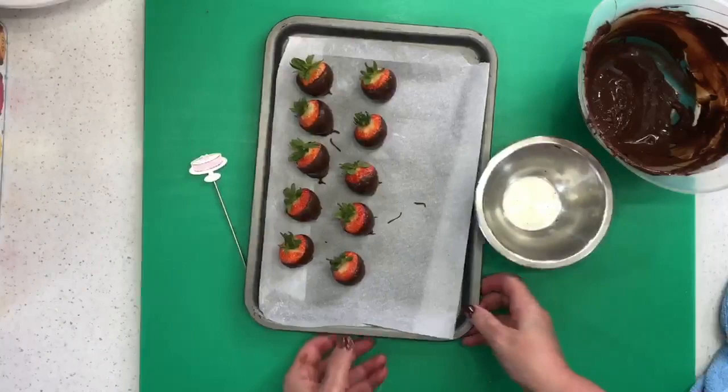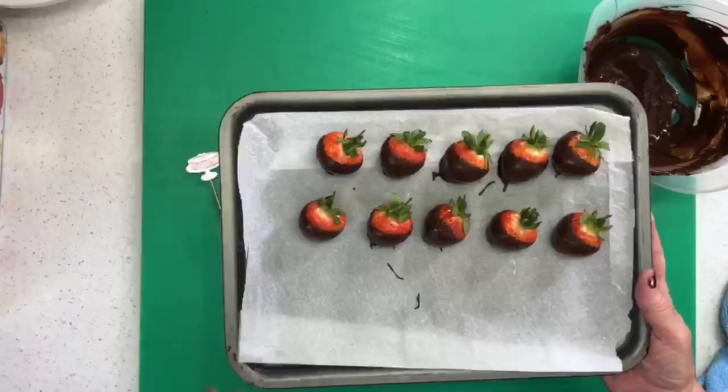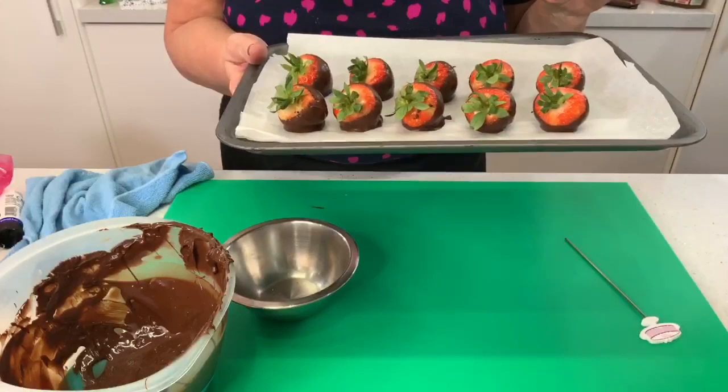That was hot. So there are my chocolate strawberries. When they're dry, I will spray yummy and glitter. Absolutely, I love glitter, so I will be glittering them up when they're dry. I'm going to put them in the fridge because it's a bit warm in here tonight, just so it'll set a little bit more firm so I can put them on the cake board.